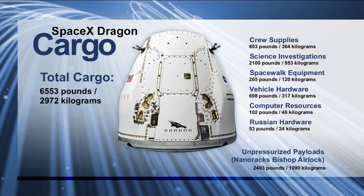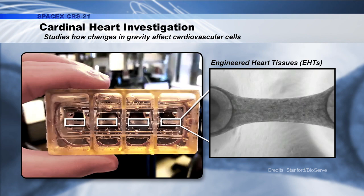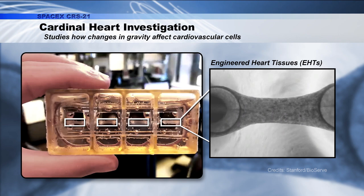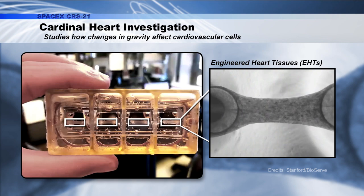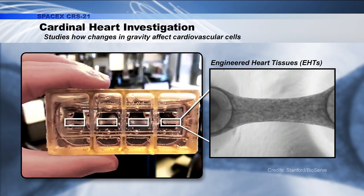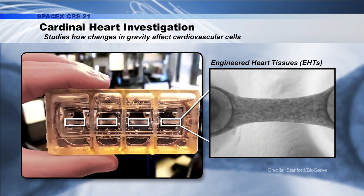Now, part of that science investigation, there's quite a number of scientific investigations on board. One of them is called Cardinal Heart. This is part of an investigation that's looking at the cardiovascular cells and tissues modeled inside of an engineered tissue chip. Tissue chips have been coming up to the station for a few years now, replicating the structure and function of tissues and even organs through some engineering. They'll be modeling some cardiovascular cells and tissues and seeing how the stresses of microgravity impact the performance of those cells and tissues, and they'll be brought back down to Earth for investigation afterwards.